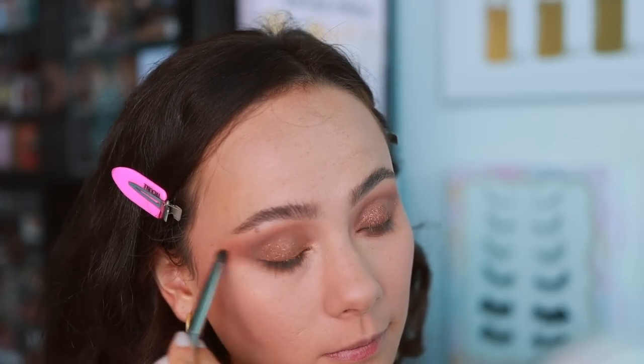Now, the only way that I like to apply this, because I've adjusted it to make it work for me, is by putting a little bit down and then smoking and blending it out. That's the only way I was able to get a decent look with this eyeliner.